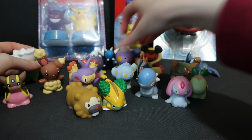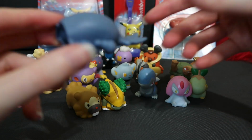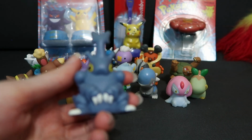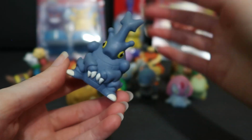One of the notable ones though is that this Heracross is from 1999 or maybe 2000, depending on when it was actually released. So this one's a little bit older than the rest and it's out of focus. There we go. Heracross is such a cute Pokemon. I love insects and bugs and things, so very happy about Heracross.